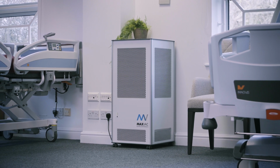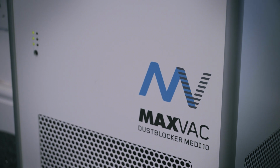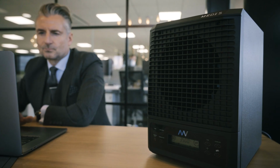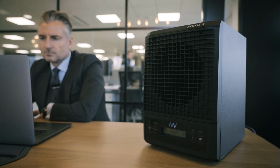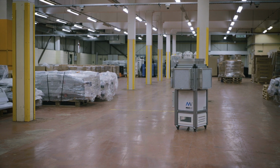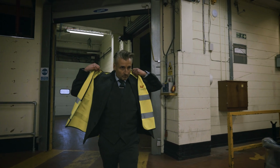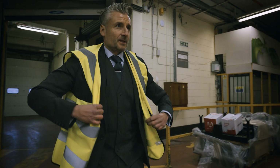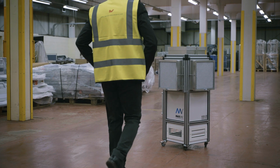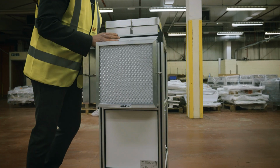MAXVAC of Switzerland have combined more than 40 years of experience in air cleaning with advanced UVC technology and Alpair high-flow HEPA filters to create the market-leading Medi range of air purifiers that clean air fast and provide a clean and healthy environment. Revolutionary research carried out by Cambridge University Hospital NHS Foundation Addenbrookes proved that Medi machines quickly eradicated the COVID-19 virus along with all other identified germs and bacteria.